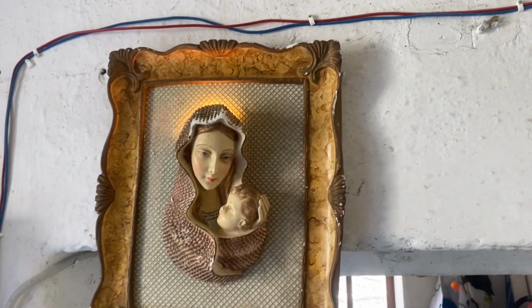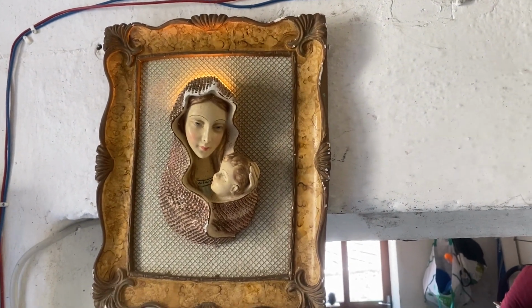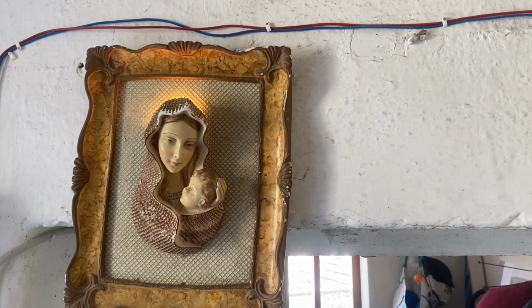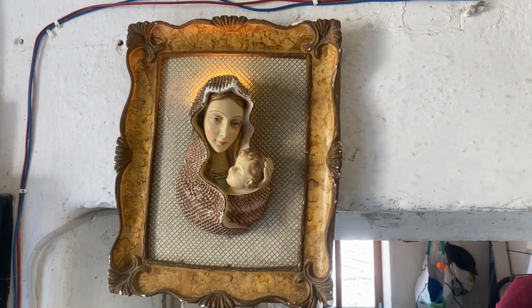Wow, look at that. I should perhaps wire that up to the security camera so that when someone comes in, it lights up the halo. That would put off pretty much any burglar, wouldn't it?